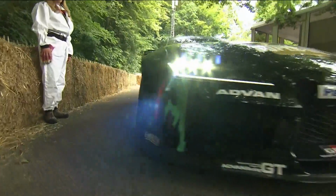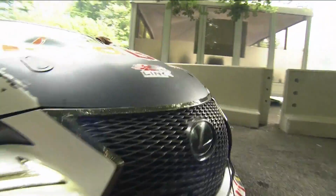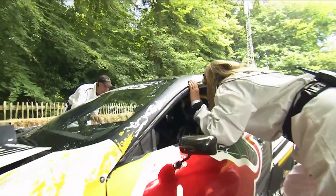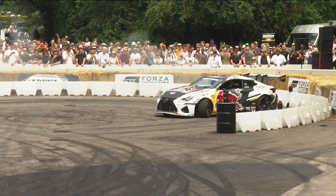Nobuteru Taniguchi and his HKS Toyota Supra. Great looking car, not the fastest executing here on this arena course, but still very exciting. And then Ahmad Daham, the brand new Red Bull Lexus RCF, his V8 supercharged hot rod, piloted by this Jordanian driver. That is Ahmad Daham.